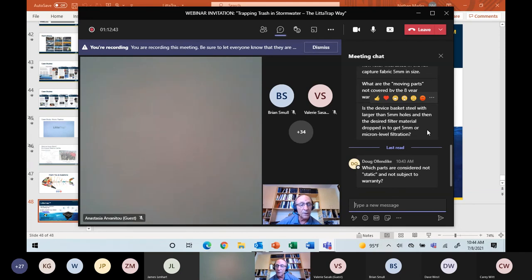What parts are considered not static and not subject to warranty? Well, the liner itself, that's basically it. The liner is something that would not be under the 8-year warranty, though it will last anywhere, we believe, 5 to 8 years. It depends on the amount of punishment that liner takes, because the liner does take the majority of the punishment over time. So that would be considered being not part of the static parts. I hope that answered that question. I will get back to anyone regarding the actual material itself for the liner. I just couldn't think of the name of it right now.